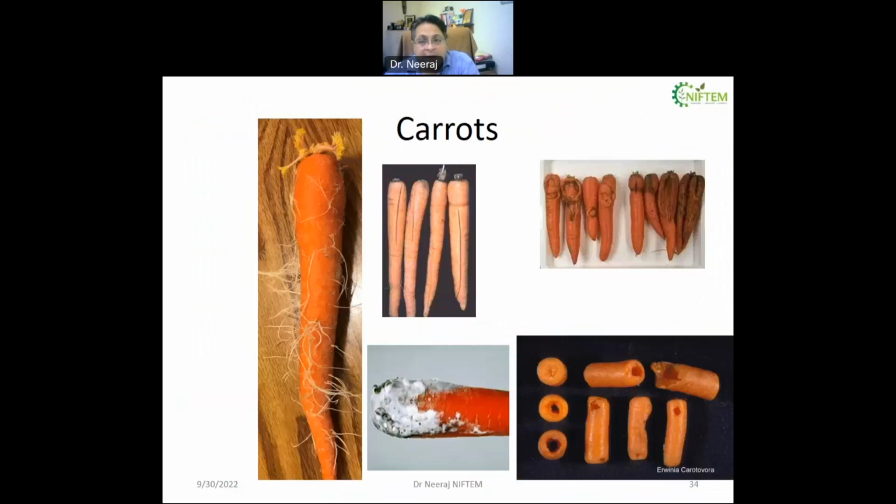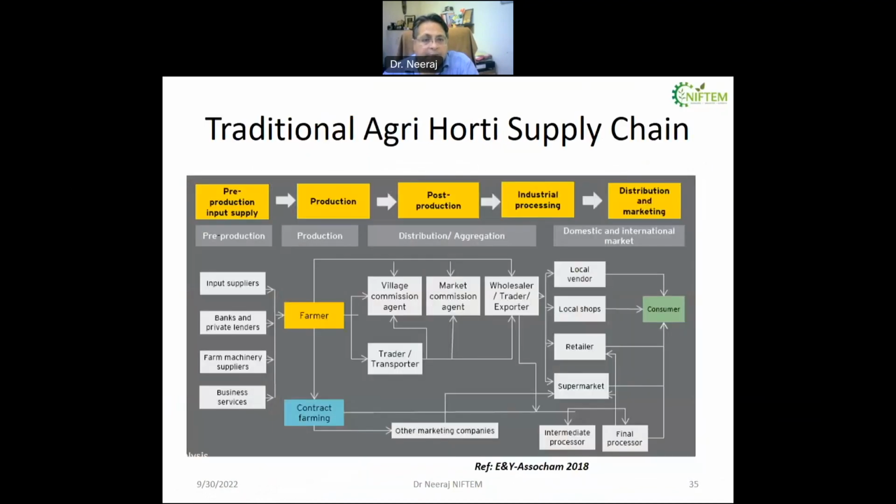These are some conditions where, if field conditions are not properly managed or time-temperature combinations are not managed, you may have microbiological or pathological damage, and rots and splitting may happen. Aerial roots and moisture-related roots can come up, which reduces quality for marketable purposes. And this is what a complex supply chain looks like, with a mix of backward linkage and forward linkage, and probably somewhere here are the farmer and the consumer, so it has this kind of channel.